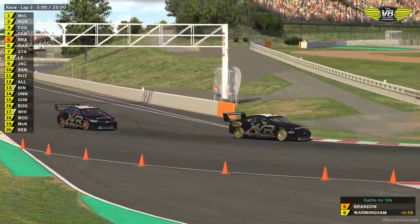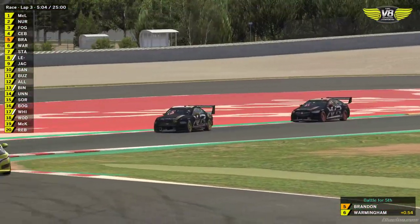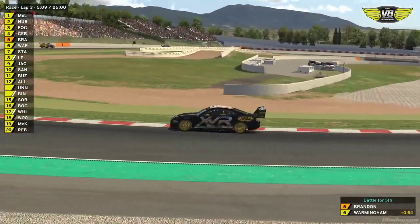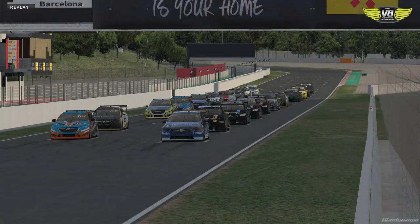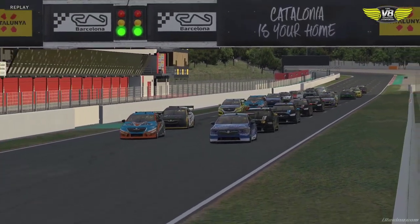Brandon gets past Warmingham. Yeah. That was not the hardest-fought overtake of all time. I am quite harsh on that. I mean, that's good teamwork, Connor. I'm a big supporter of team coordination. May as well get the best result possible for the team.